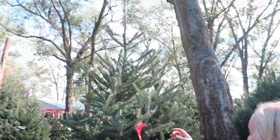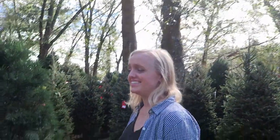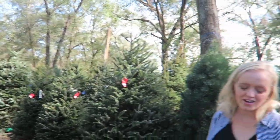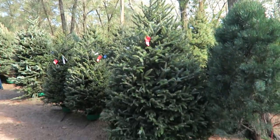We're thinking either this tree. Oh, we decided we're not cutting the trees down. Yeah. Those kinds just weren't our style. So we'll drive one back. We tried. We'll drive one back from Michigan next year. So there's this one.